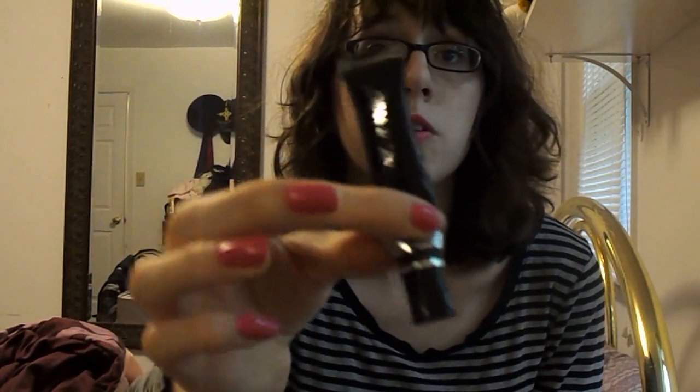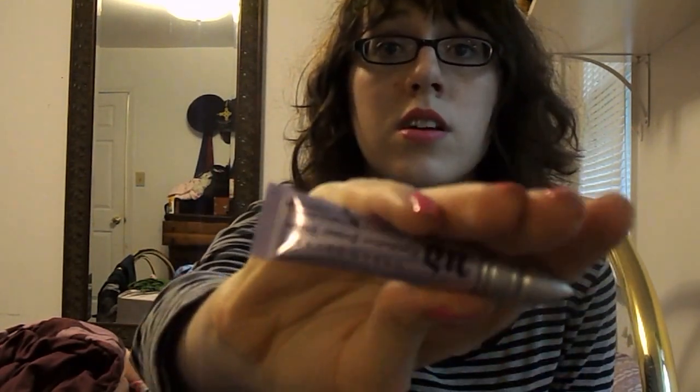I brought two eye primers. I have my Wet n Wild Fergie primer. This one is also almost gone. And then I have an Urban Decay Primer Potion. This is just the mini size. Still have a decent amount of that left.